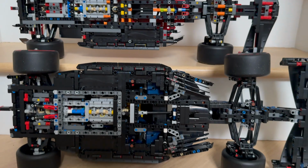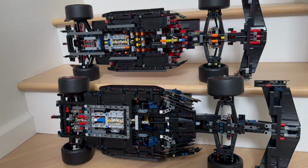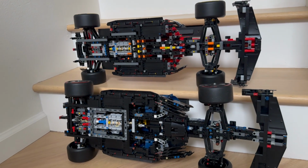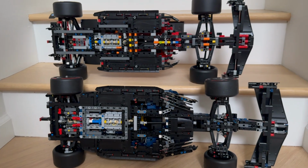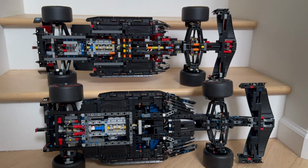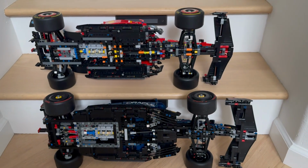And they have done this for Technic before, released the exact same set but in different colors, so I thought this was kind of one and the same. But just taking a look at the underside, you can see just how different these two vehicles are. In fact, there's barely any similarities between the two of them, even when it comes down to the way the cars are shaped on the bottom.